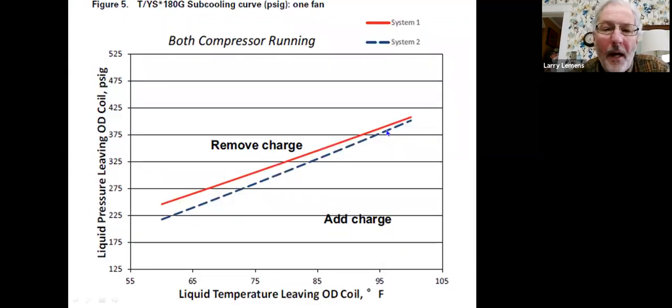Okay, so with both compressors running, you should be running in this range depending on the liquid leaving temperature. If you want to add or remove charge, it's based on the liquid leaving temperature, because the microchannel has changed how we do things. We're not charging by subcool. We're charging by this chart. We need to follow this chart when we're talking about microchannel condensers. So again, look at liquid leaving temperature and your pressures, and either remove or add charge based on these numbers right here. And that's with both compressors running.